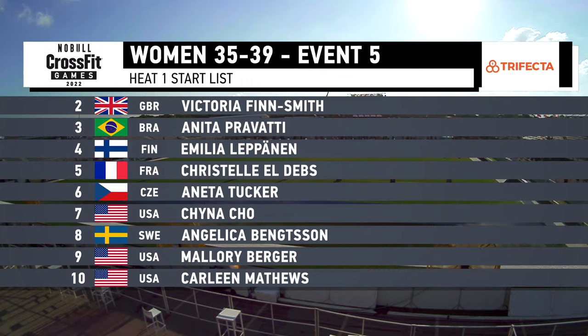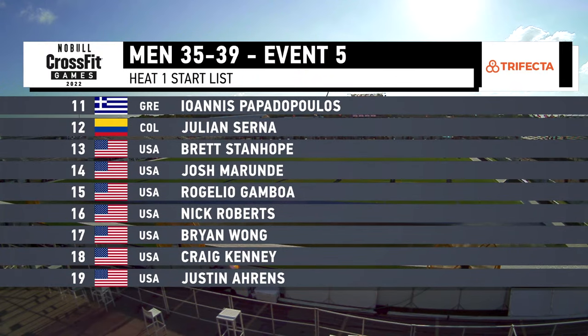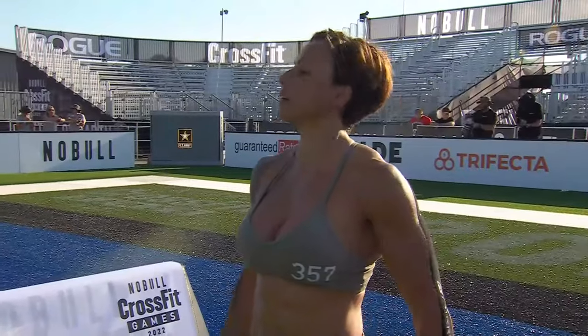We'll have the men and the women starting off, lanes 2 through 10 for the women. It's Christelle Debs who is the leader coming in today. Melia Lapinen had an impressive performance earlier today inside the Coliseum. There's China Cho in lane number 7. And Carly Matthews hit a home run earlier today at lane number 10. Here is 11 through 19. This is the male division. Roy Gamboa in lane number 15 came in.